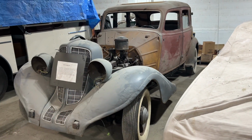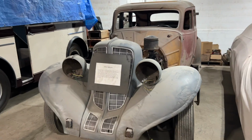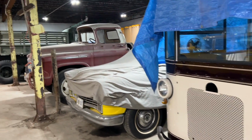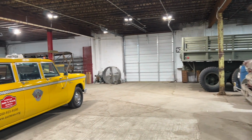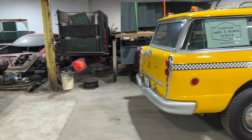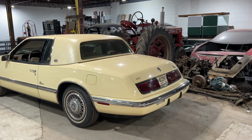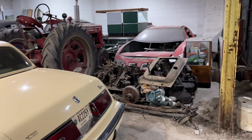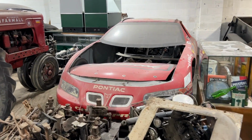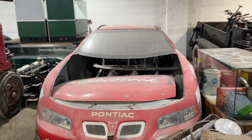The workshop area also had tons of projects back in the storage area, tons of different cars from the 20s all the way up into the 60s and 70s, even a few modern pieces. But look at this checker limousine. That's a pretty wild one. But as we walk through, there's just all sorts of stuff. Tractors, some race car projects, just a little bit of everything in this cool storage area. I could have spent all day just in the storage area.